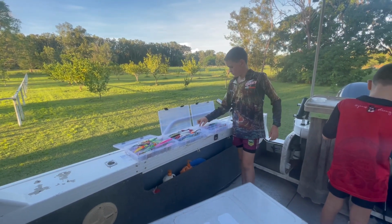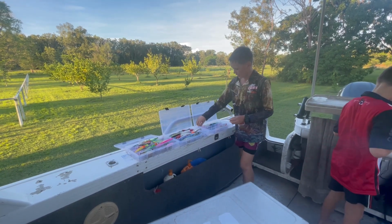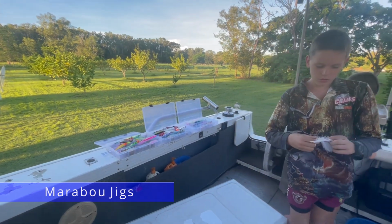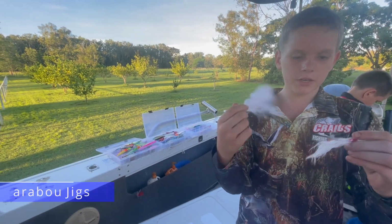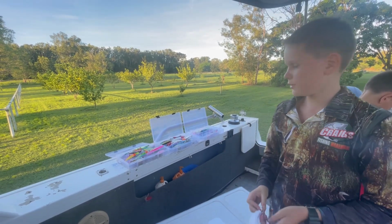The ones that we're going to be casting at the rocks and that are going to be marabou jigs. They're pretty simple lures. They're just a jig head with white feathers wrapped around them, and they look very good in the water because that all goes straight and it all wiggles and looks like a fish.